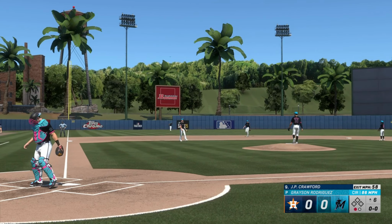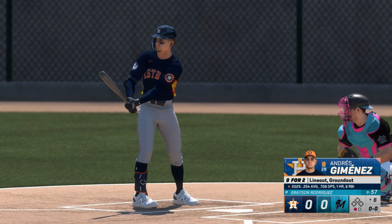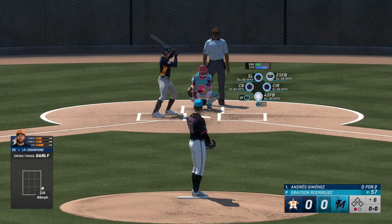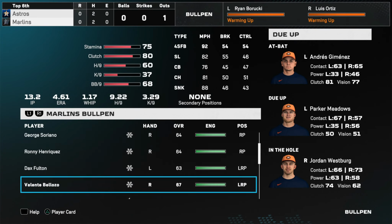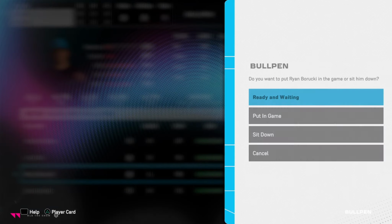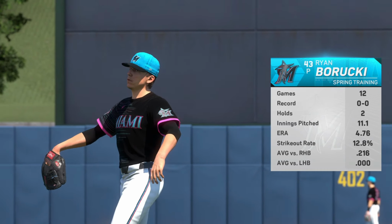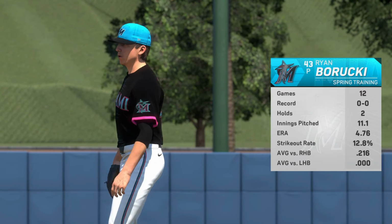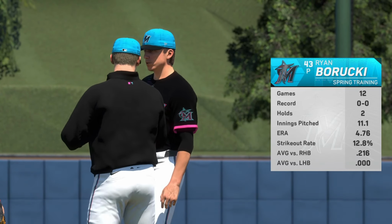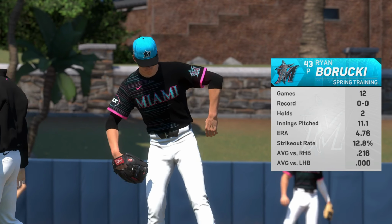Now batting, the second baseman, Andres. So the lineup flips over. So next up for Houston, Andres Jimenez. 0 for 2. In this one, they turn things over to the southpaw, Ryan Barucki. And they felt it was time to bring on a left-handed reliever from the pen with the lefty hitter coming up. I think it's a good move. I know I never liked when opposing teams did that to me.